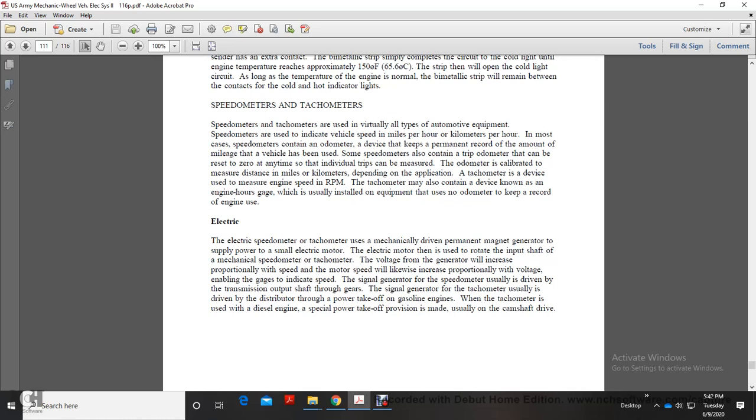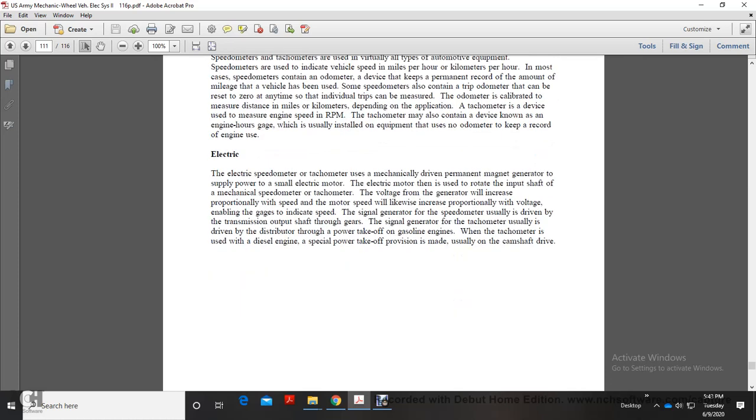The voltage of the generator will increase proportionally with the speed. The motor speed will likewise increase proportionally with the voltage, enabling the gauge to indicate. The generator with a speedometer will usually be driven from the transmission output shaft through gears. The generator with a tachometer is usually driven from the distributor through the power takeoff on gasoline engines. When a tachometer is used with a diesel engine, the power takeoff is usually made on the camshaft drive.